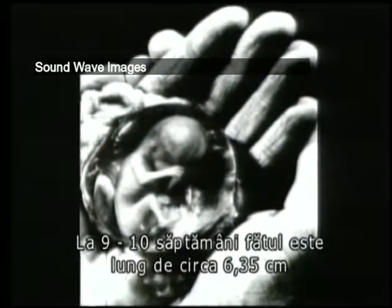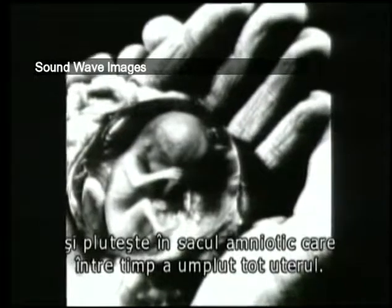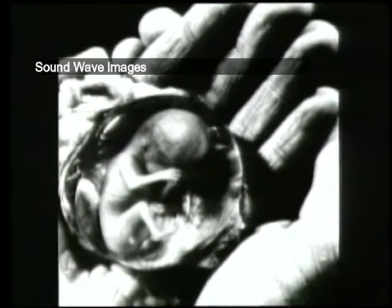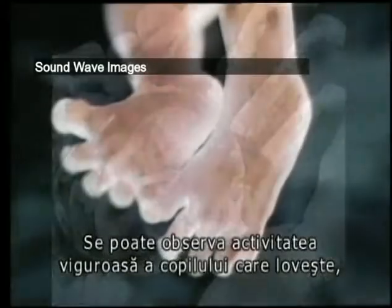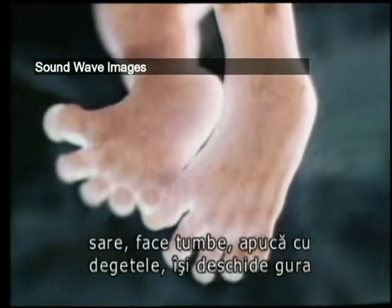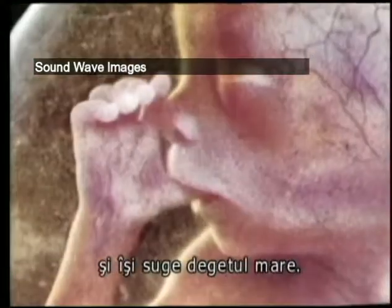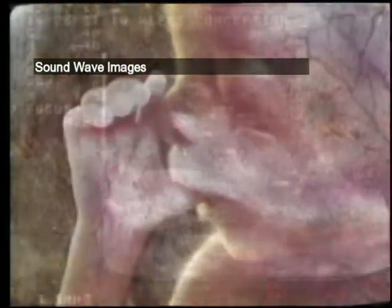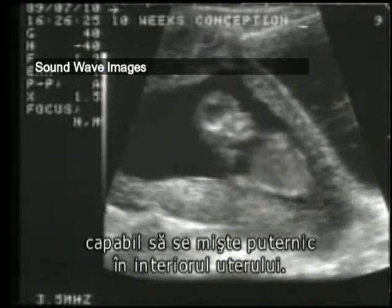At 9 to 10 weeks, the fetus is 2.5 inches long and floats in the amniotic sac, which by now has filled the whole uterus. Vigorous activity can be seen as the baby kicks, jumps, turns somersaults, grasps with fingers, opens his mouth and sucks his thumb. This is a 10-week baby, and he's now able to move vigorously within the womb.